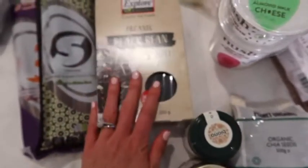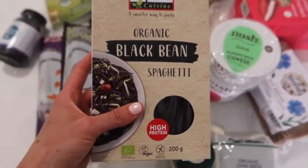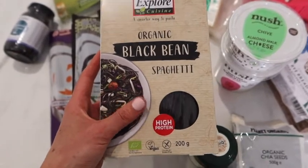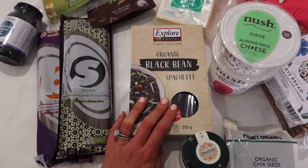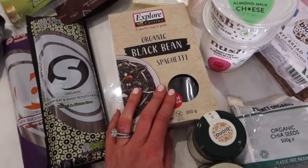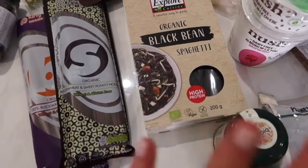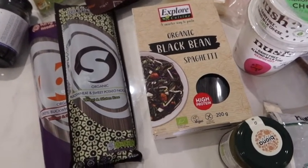And then next up is this black bean spaghetti, so really thin black bean, high in protein. All it is is black bean flour made into spaghetti. So I thought that'd be really nice one night to make with my famous butterbean sauce, butterbean and butternut squash. I can't speak, can I? Butterbean and butternut squash sauce, which is to die for. I'll have to do another video just on that in itself.